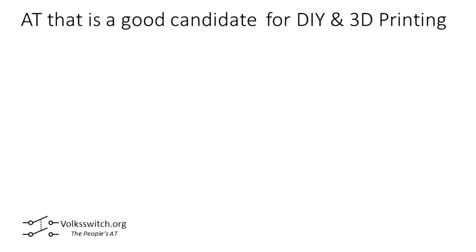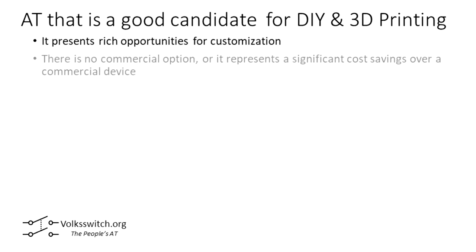How can you recognize an AT device that's a good candidate for 3D modeling and printing? Look for these characteristics. One of the most important characteristics is that it calls out to be customized. If one size will fit all, then traditional manufacturing techniques can produce thousands of them for pennies. Because the needs of disabled individuals often vary so greatly, assistive technology often requires customization. You should ensure that your design has customization built in. Try to avoid designs that will only meet a single individual's needs. Try to think broader than that.